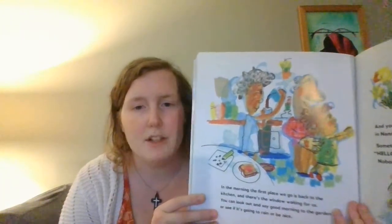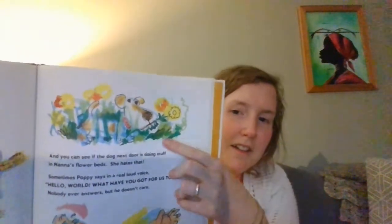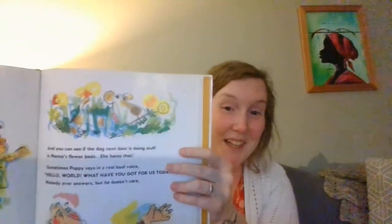And they are back in the kitchen. And you can see if the dog next door is doing stuff in Nana's flower beds. She hates that. What is the dog doing? Look, it's trying to steal a flower.